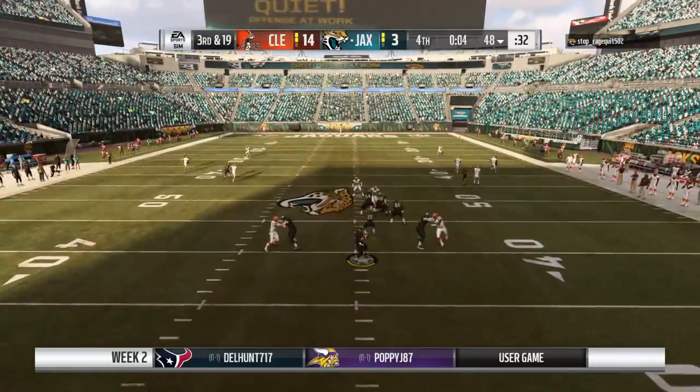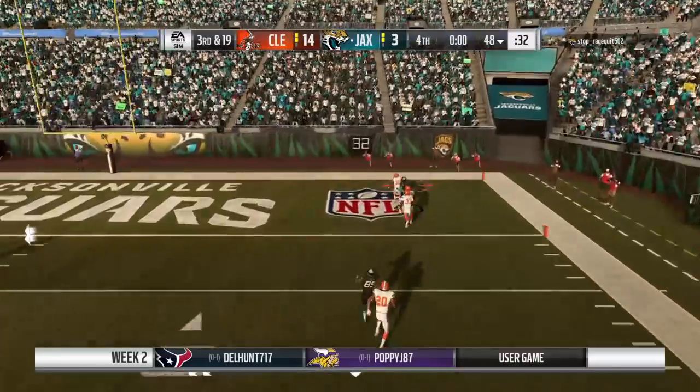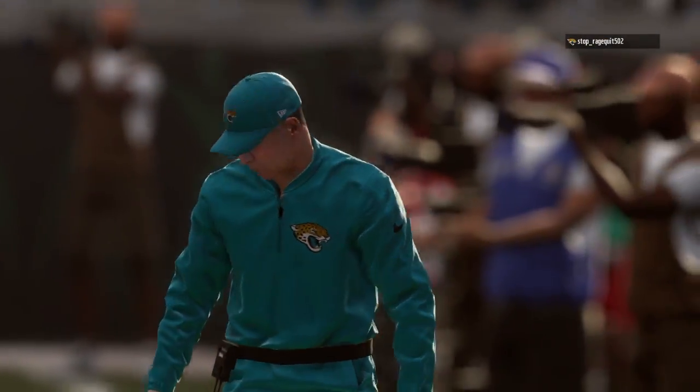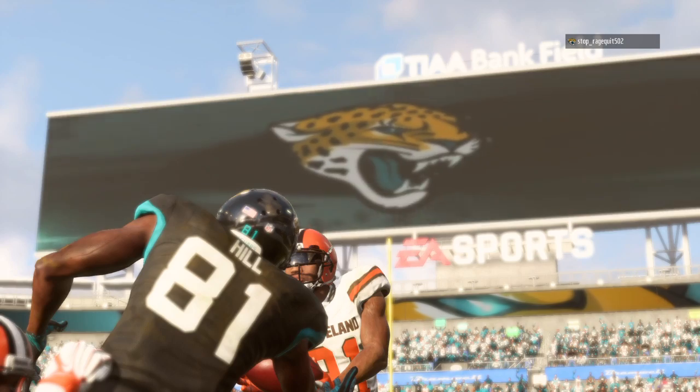Third and long. It's Ryan. He's going to let it fly. And that will be incomplete. They were going for a consolation TD, but it was not to be. And time has run out now on this game.